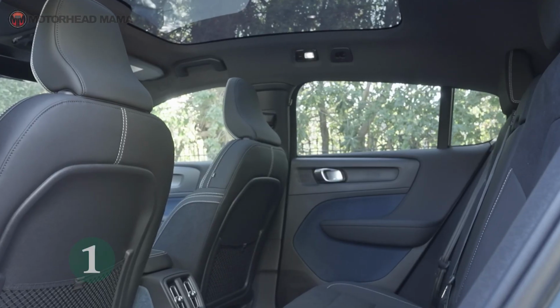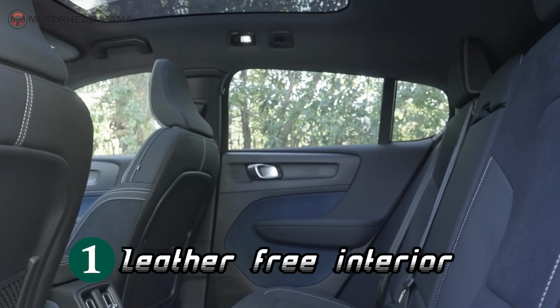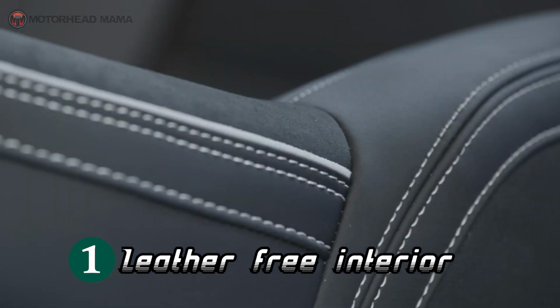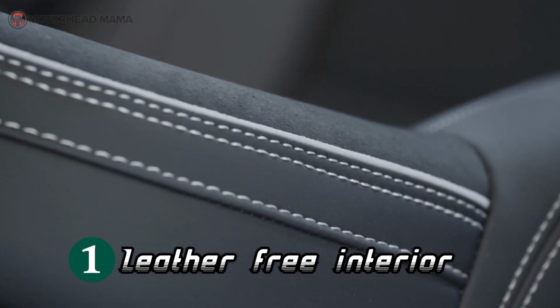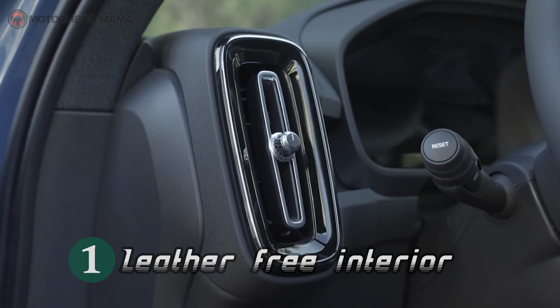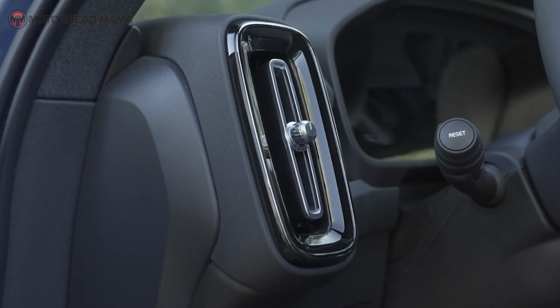Number one, this is a leather-free interior. In fact, you cannot get leather at all in the C40 Recharge, which is really interesting, but it will make lots of vegans really happy. This is a sort of synthetic nubuck that I'm sitting on right now. I showed you guys in an earlier video, the XC60 Recharge. They have this wool that's woven with recycled bottles. It's all just really, really cool.